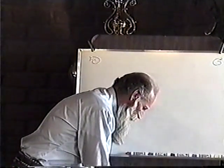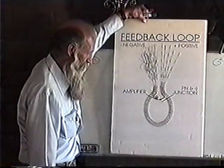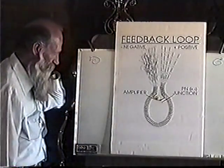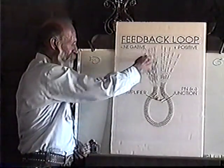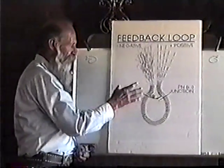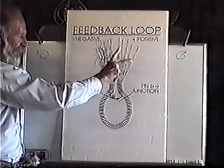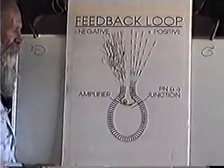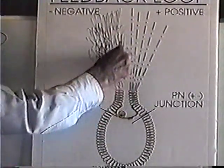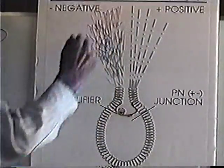Okay, the feedback loop has exactly the same function, same pattern as the coil. Negative energy is drawn in one side and positive energy comes out the other. The artist that did the illustration shows a spray effect, a dividing of the energy. It doesn't happen that way. These are just very pencil thin streams of energy going in, coming out.